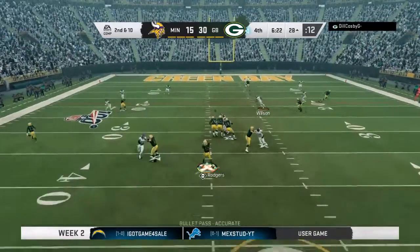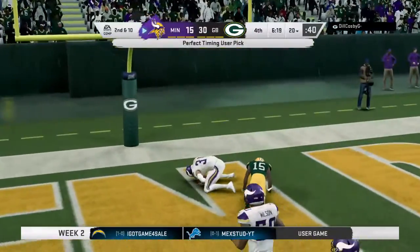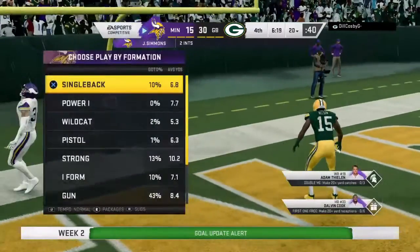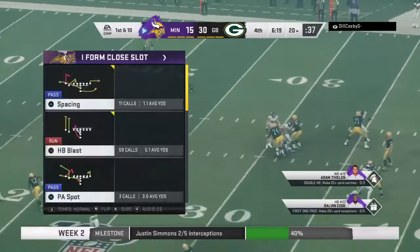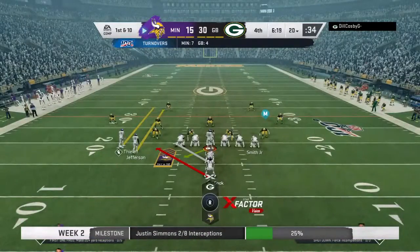Back to the air on 2nd down. It's Rodgers. He's going to take it and it's intercepted. Maybe the turning point they need. Picked off by Justin Simmons. Just a little bit of a rough stretch. 6 interceptions now in these last 2 weeks combined.